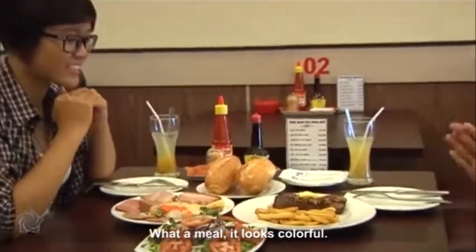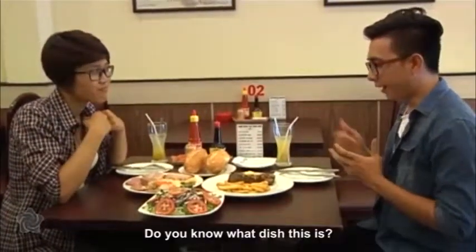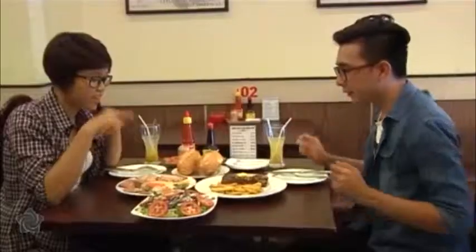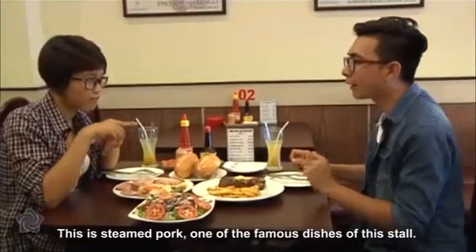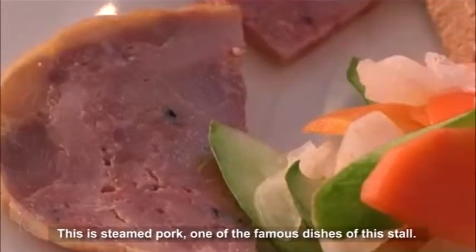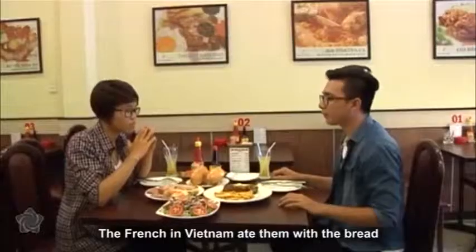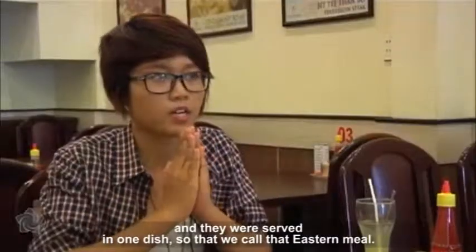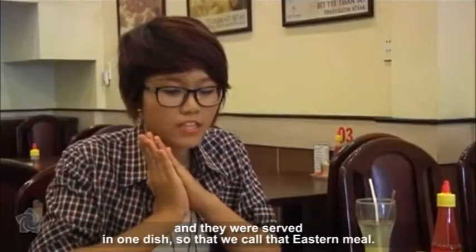What a meal. It looks colorful. Do you know what dish this is? This is steak. And what is this? This is steamed pork, one of the famous dishes of this stall. The French and Vietnamese ate them with the bread. And they were served in one dish, so we call that an Eastern meal.